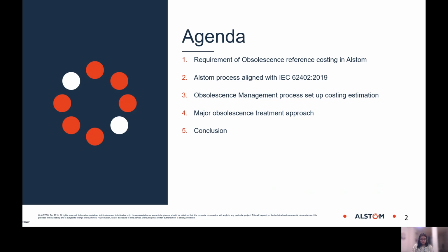The agenda for the presentation will primarily encompass the importance of having this obsolescence reference costing estimation from Alstom's point of view as an integrator and service provider for turnkey rolling stock projects. So we will try to show how we have aligned ourselves with IEC 62402:2019, how we have set up the obsolescence management process, and how we have allocated some specific cost across these different activities in support of this obsolescence management. And lastly, we have tried to showcase a couple of obsolescence treatment approach examples that Alstom has faced in the recent past. And as a conclusion, I would request some suggestions and feedback from you in order to improve the approaches that we are currently having.